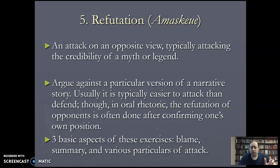Have the students do them together. Don't make it, you know, November we'll do this refutation, December we'll do confirmation. No, put them together because that's really the point of these two, especially, is to put them right next to each other for comparison and contrast, right? And so, this works really well.